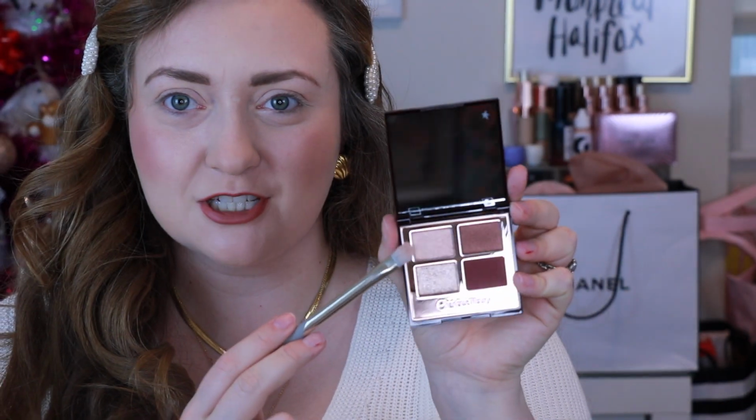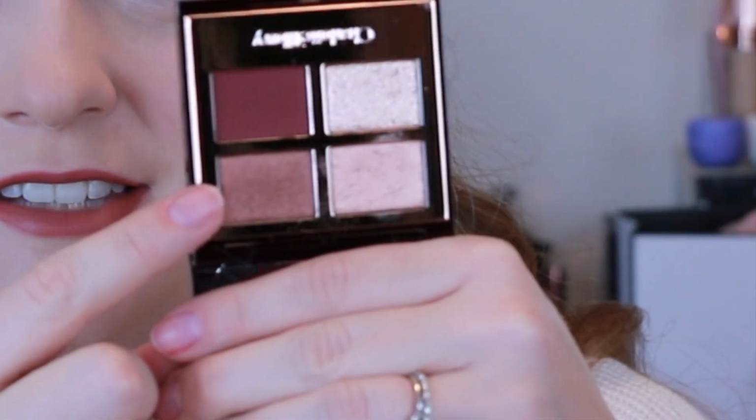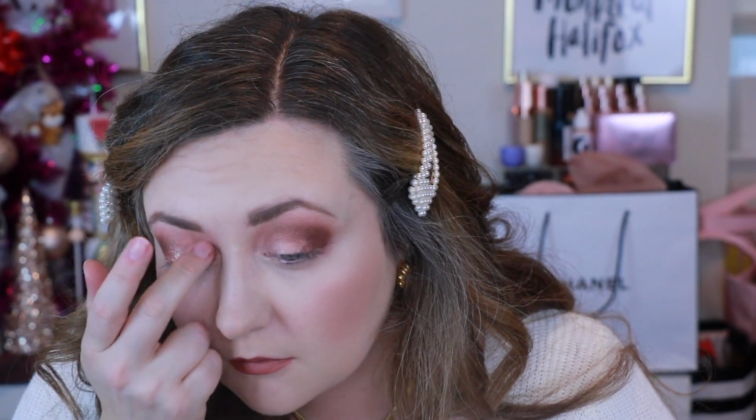Okay, so I'm going to be starting with the prime shade all over my lid. So now I'm going to use Enhance, which is this shade right here. Now I'm going to go in with this shade out here, Smoke. And then I'm going to use this pop shade with my finger. Oh wow. Oh wow, this is pretty. So I'm just going to blend that just a little bit into the crease.